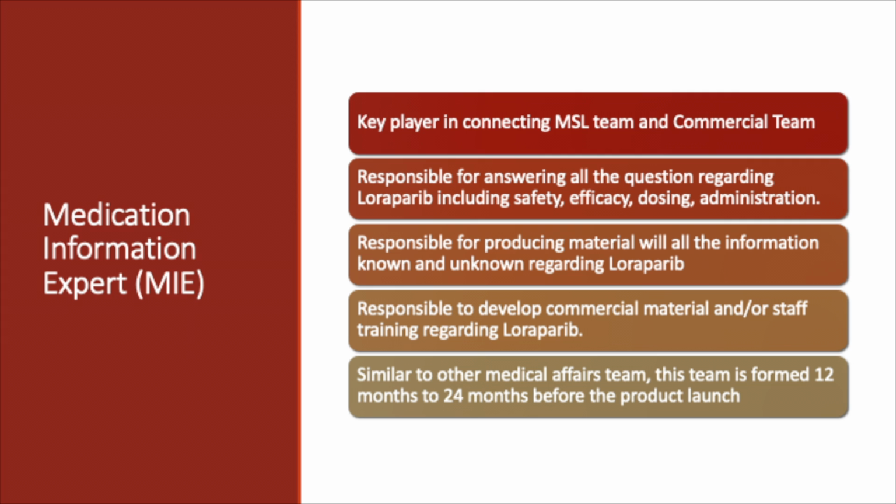The medical information experts are crucial players in connecting the MSL team and commercial teams. During the launch of the new drug, medical information experts are the ones that receive questions such as efficacy, safety, dosing, administration, etc. from the patients, healthcare providers, and other interested parties. Therefore, it is crucial for them to have well pre-written and concise letters that accurately describe the information the company has about the drug or doesn't have about the drug.